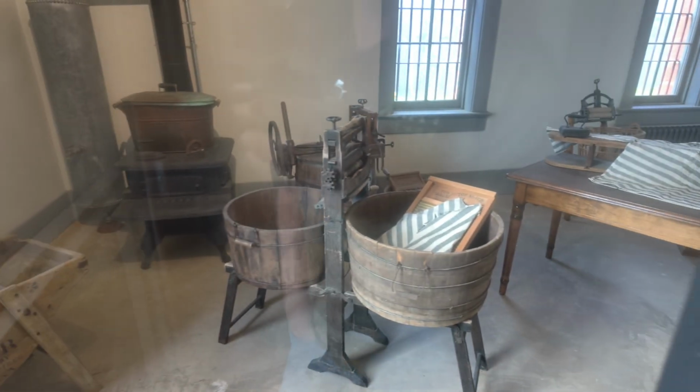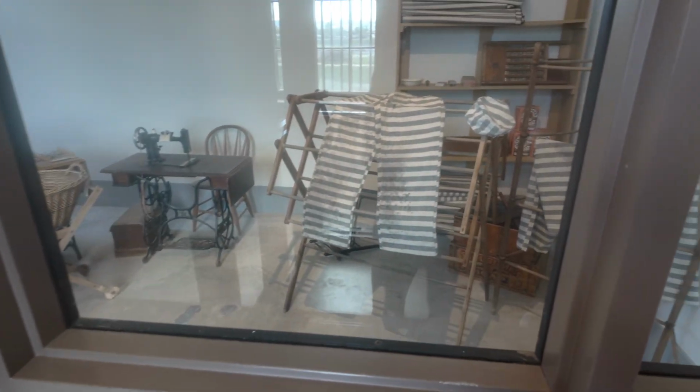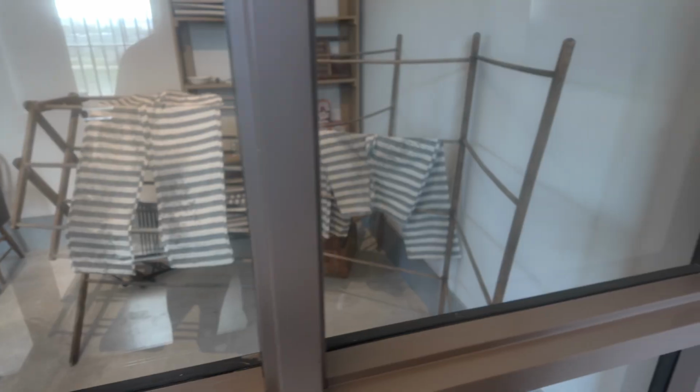The prison laundry. The sign here says one of the reasons they chose this location for the prison is because it had an ample supply of water.